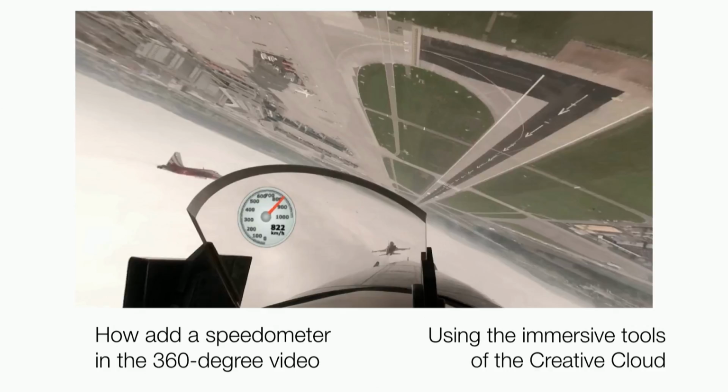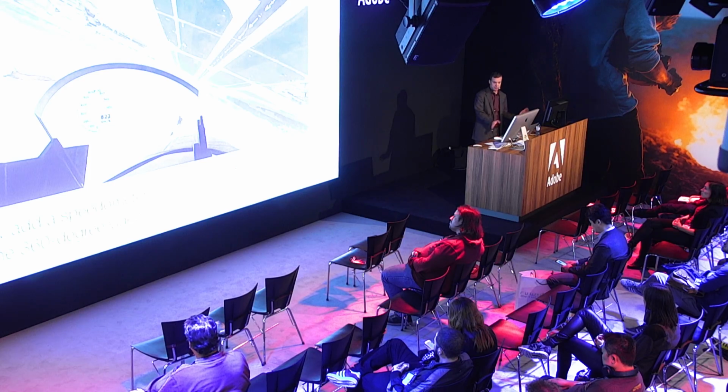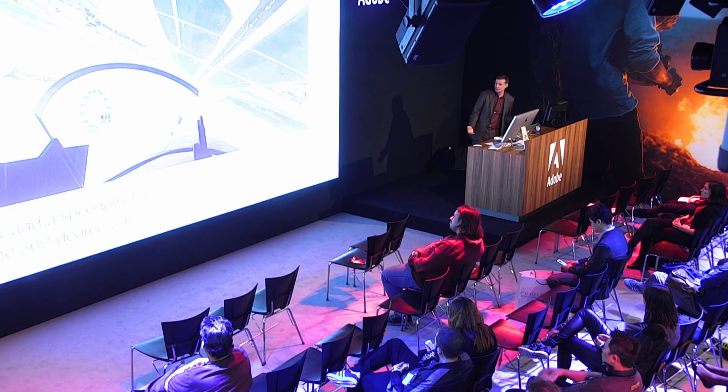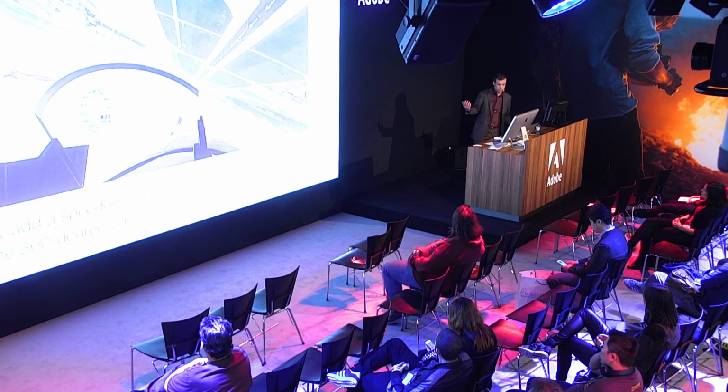There was a celebration of 70 years at Zurich International Airport. The display team, Patrouille Suisse, was flying a display up there for 20 minutes, so they had to shut down the airport for commercial flights for security reasons. My idea was to show the view of the pilot and to have a speedometer in it to show how fast they were flying.